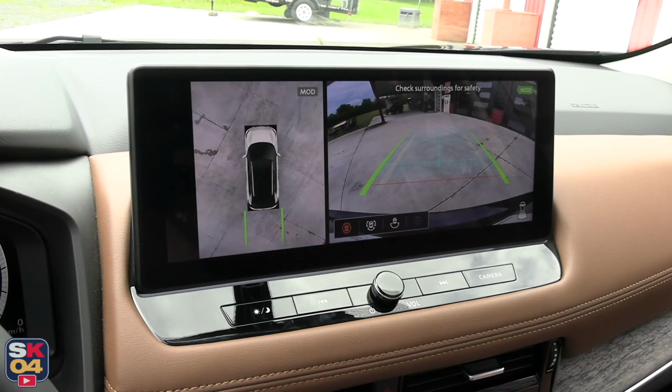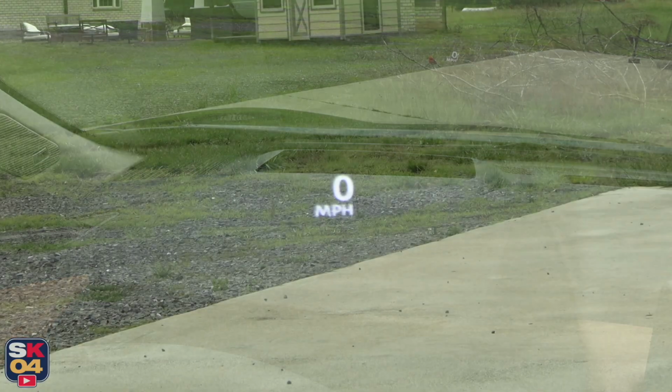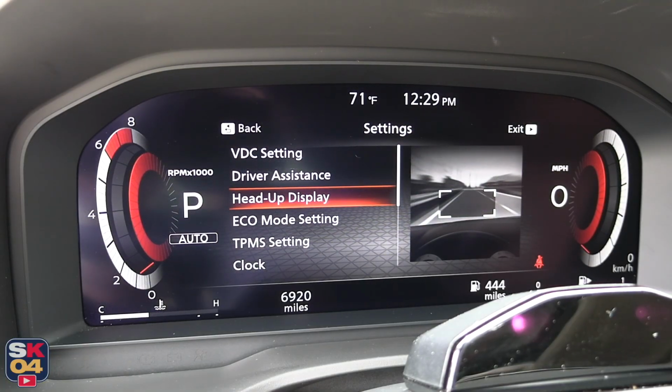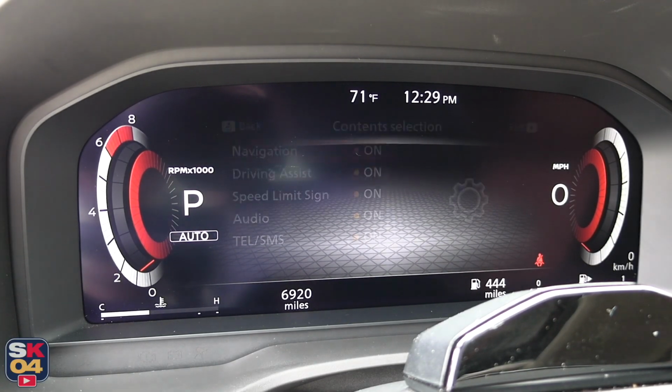It displays all kinds of information on a full-color 10.8-inch display that's beamed onto the windshield. You can access the settings for it from within the instrument cluster, where you can change what content is able to display, brightness, positioning, and more.